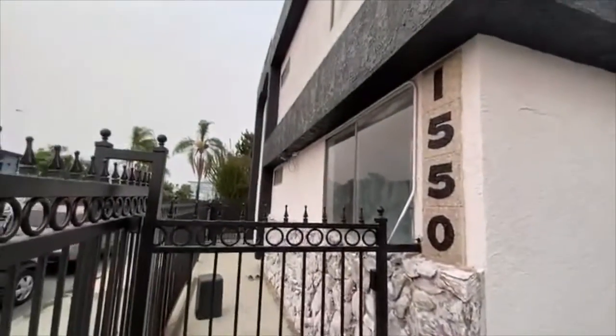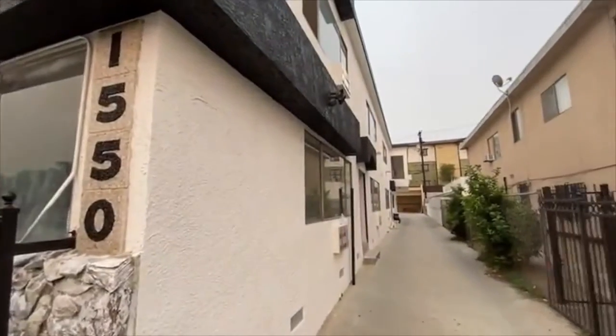So here we are. We're at our 8 unit in Mid-City on 2nd Avenue. Basically off of Venice and Arlington, that neighborhood. So you can probably hear the helicopter. You can probably see it up there circling. But here it is, 8 units. We bought this September, a year ago.